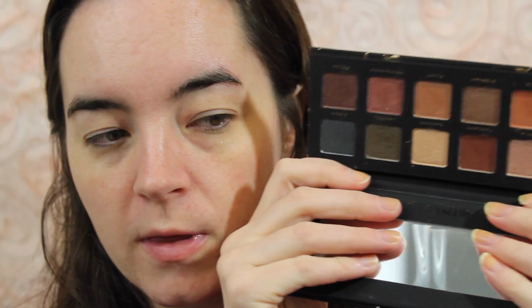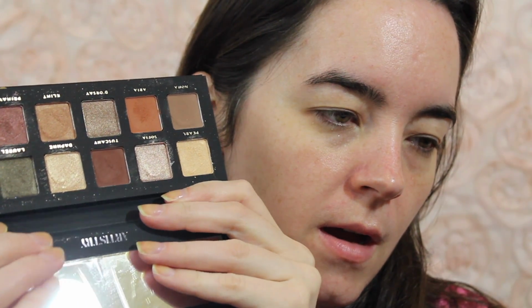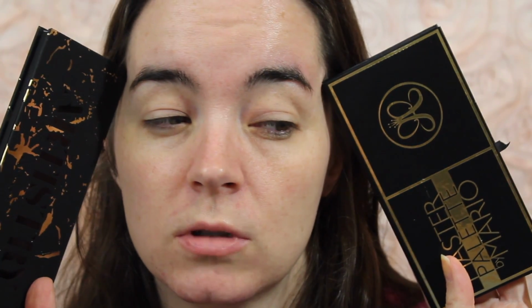Dupes of high-end palettes are not always good, but they're very nice palettes. And I've also been using the Bad Habit Artistry palette, which is a dupe for the Master palette by Mario. Yes, my nails are super stained. Just don't. I'll do one eye ABH and one eye Artistry Bad Habit. Spoiler alert, these are basically dupes.